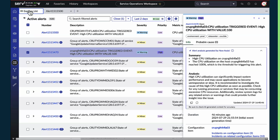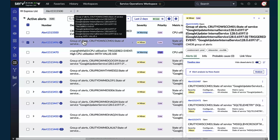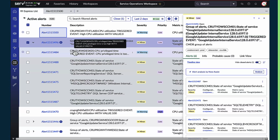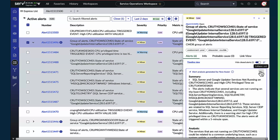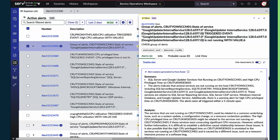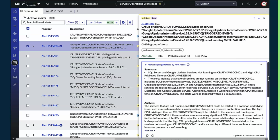And so far I have only shown you the analysis of individual alerts, but for grouped alerts you can get a much more robust analysis because it not only considers the alert descriptions of all the alerts that have been grouped together, but it also considers all the impacted services, CIs, as well as contextual information on the alerts that have been grouped together, such as the timing of the alerts being opened as well. Now that I've pressed Analyze, you can see a very robust analysis of this alert group, and easily I can expand the side panel so that it's easier for me to read the summary as well as analysis.